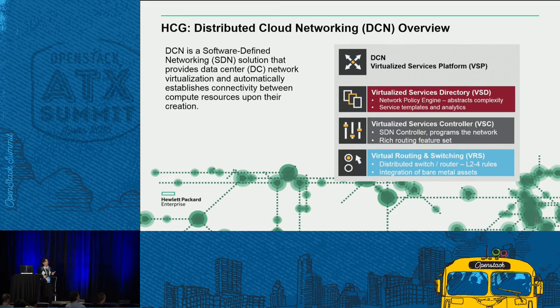The VRS component is the one that is residing in each hypervisor of the compute. And that does the distributed virtual routing for L2 to L4 rules. There is an offering from HP, which is the 5930 top of the rack switch. And with the integration with those switches, we have also been able to connect to the bare metals with this integration.